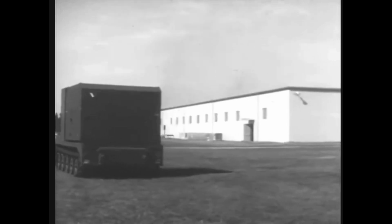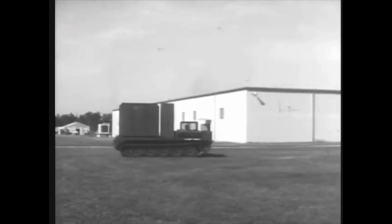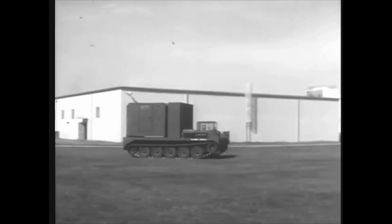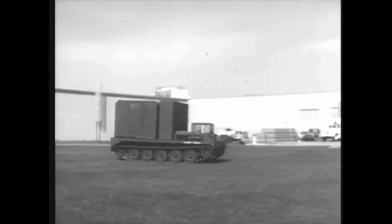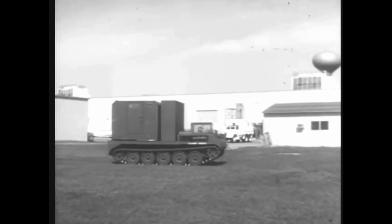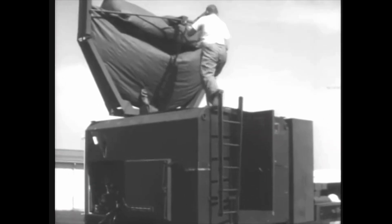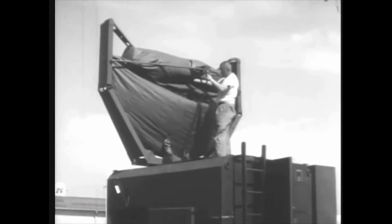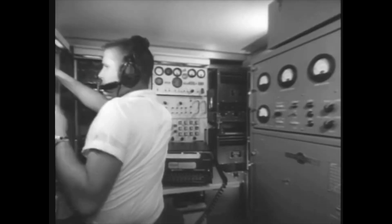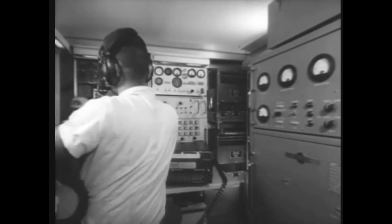The larger box-like affair on this vehicle is the compact communications hut, used for sending and receiving messages under all conditions. The smaller box on the vehicle is a spare parts and tool container. Like all components of the Pershing, the communication equipment is compact and easy to transport. In establishing communications, an inflatable antenna is used. The signals from the radio are a special kind which are nearly impossible for an enemy to intercept.